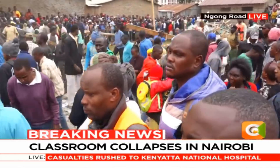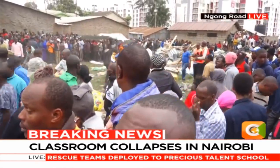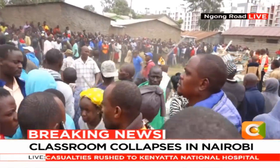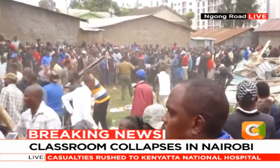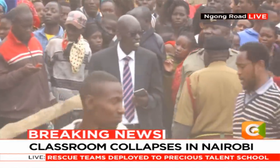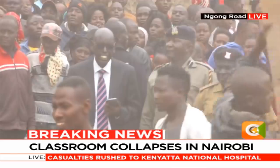We're also getting information from our reporter, Eric Owenga, who works for Radio Citizen. He's telling us of certain casualties. We'll be sure to confirm how many have lost their lives. We do not have a confirmation on that, but we have an indication that some may have lost their lives. And it is reported that the classes that crumbled down were housing junior pupils, and those who were affected were in classes 6, 7, and 8 of Precious Talent.